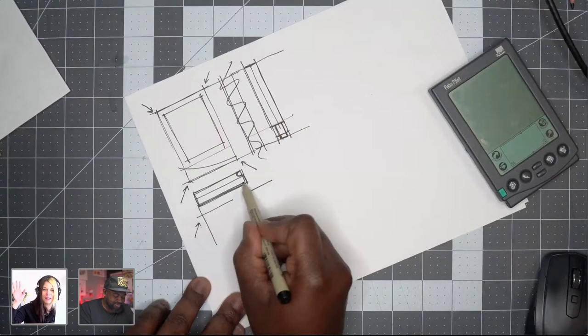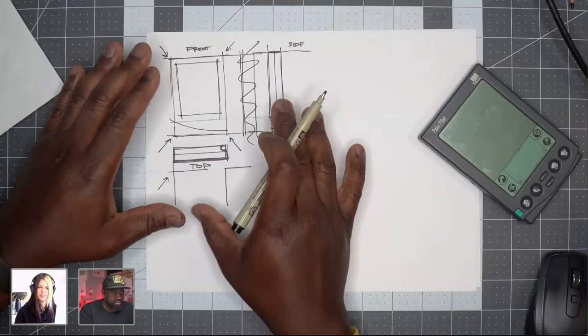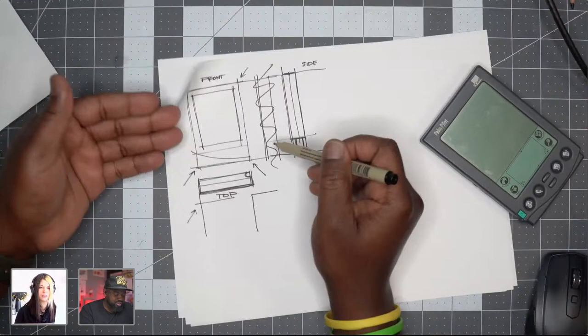Okay, so there we have a top view, a front, and a side. If you're showing a concept, this is the easiest way to do it. There's information here. I know what the thing looks like from the front, from the side, and from the top.